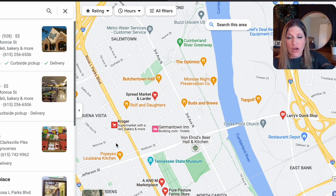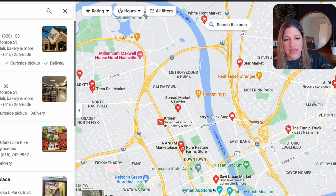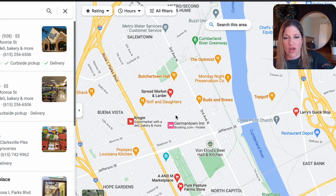If you're looking for groceries, don't worry, you've got a Kroger right here, so you don't have to go far to get your groceries. And then you've got some little markets down here as well. You will have the farmer's market down here too, so if you like to grab things at the farmer's market, that's going to be available to you living down here. And then you're obviously walking distance of all the things down here, or bike distance if you want to get over here towards where the stadiums, Broadway, and all those things are.